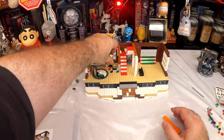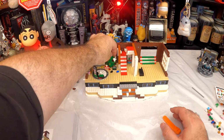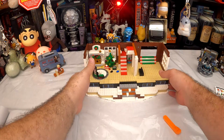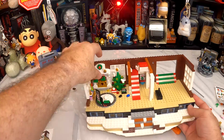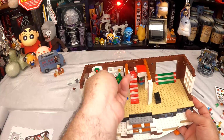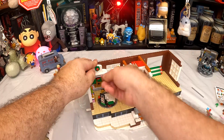Let's put that back. Got our tree, which is very nice. Doesn't stay in place very well. But I guess this isn't really a play set. It's an adult set. It's meant to just be displayed. And then we've built our fireplace with stockings that need to be straightened out a little bit. Not that it matters, you know, this is going to be in a display with all the little hatches closed, so no one's... Wow, I'm just knocking everything out.